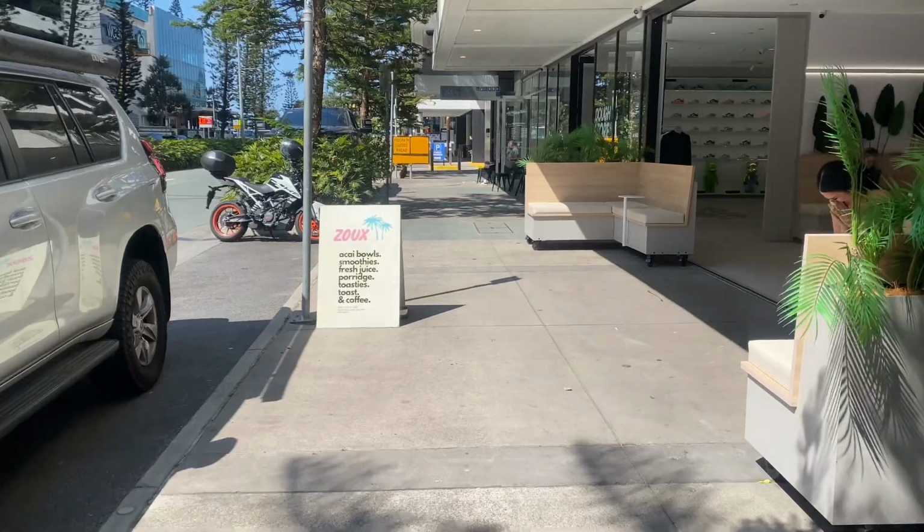So I'm at Broadbeach now. I'm going to Zoux smoothie bar because I've heard that they do a little Hailey Bieber Air One smoothie dupe. I love that smoothie. Actually was in Brisbane the other day and tried a smoothie dupe there, so let's give this one a try.